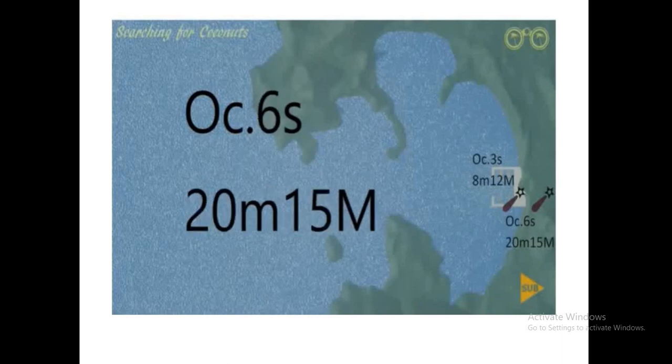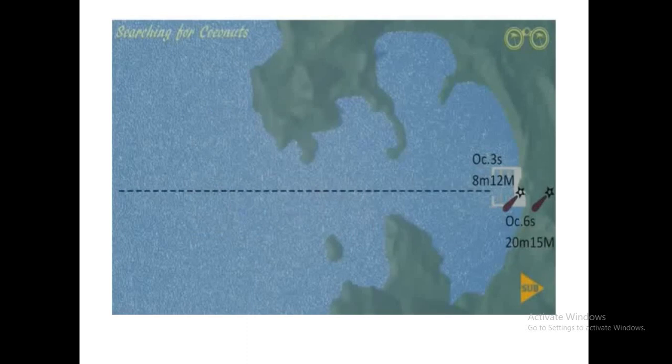Our second light is also an occulting light, but this time every 6 seconds. This light stands higher above sea level at 20 meters and is visible from a distance of 15 miles. The chart could also show the leading line. If a heading is indicated, it's important to only follow this bearing once the lights have been lined up.